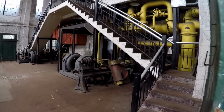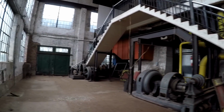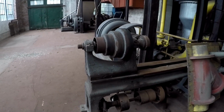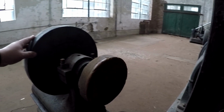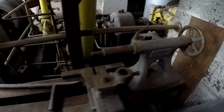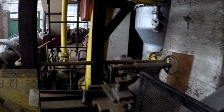Old lathe there. I believe this is an old wood lathe. That's the make there. I can't make out what that says, but I think it's a wood lathe. You guys can correct me if I'm wrong. I bet you Mark Lindquist would know.